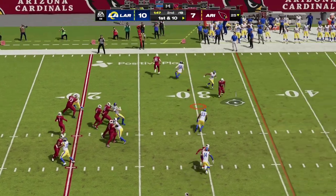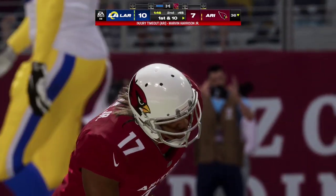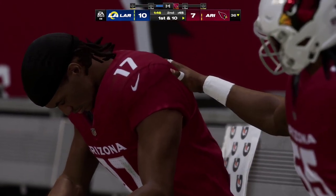Murray now on first down. Quick throw, that's complete on the inside slam. Now we're going to get a stoppage here as we've got an injured Cardinal on the field. So as the medical staff takes a look, we'll step aside.